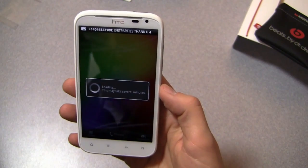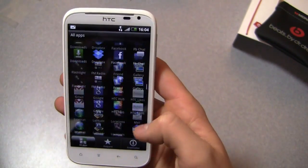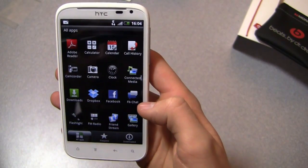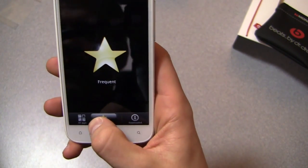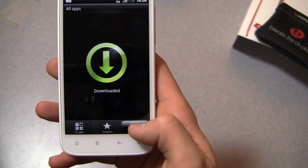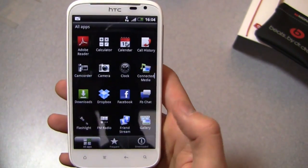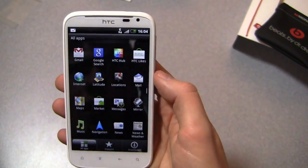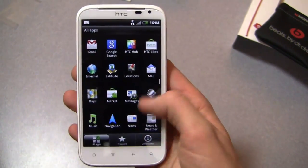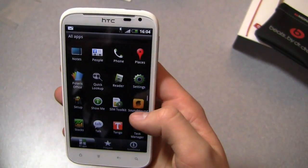And we're already getting some awesome text messages apparently for a party. You can see here all apps, and we'll see which comes pre-installed on this device. You got Dropbox, Facebook chat, and you can see down here as well, frequent and then downloaded as well with easy shortcuts. All you do is press and hold and get over there. So it's loading up now. Edge is loading on the device. HTC Hub and HTC Likes pre-installed also. And then down through here you can see SoundHound, Tango, and then the Wi-Fi hotspot capabilities as well.